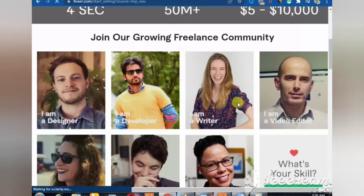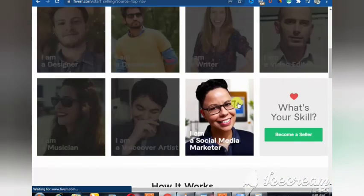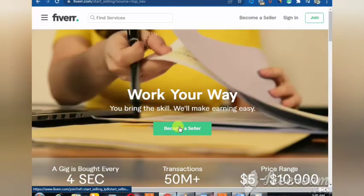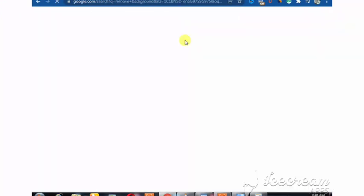They are doing a lot. Let me scroll down quickly. This one says I'm a musician. They have a lot of work being done here. So when you're here, the only thing you need to do is click on become a seller. When you click on become a seller, it asks for your email address, and guys, you go ahead.